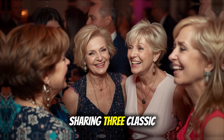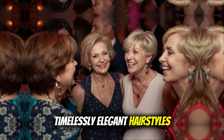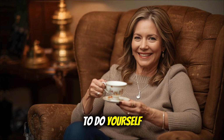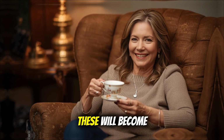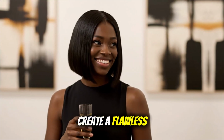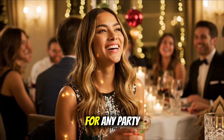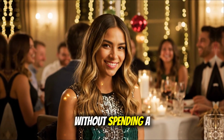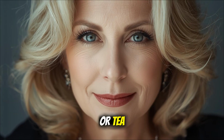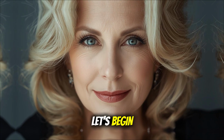I will be sharing 3 classic, timelessly elegant hairstyles that, most importantly, are incredibly easy to do yourself at home in just a few minutes. These will become your secret weapons, allowing you to create a flawless, salon-worthy look for any party without spending a single dime. So grab a cup of coffee or tea, get comfortable, and let's begin.